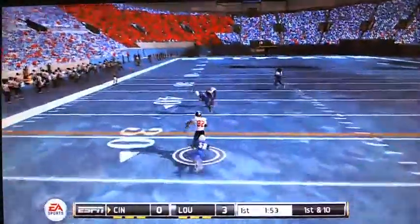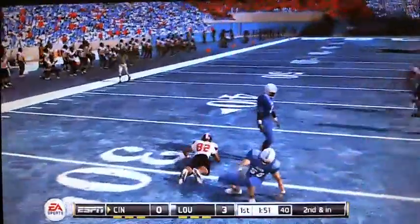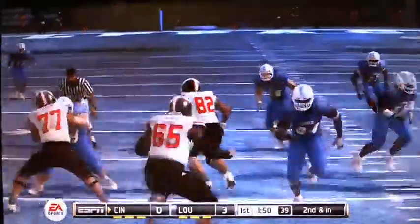Green's throw. Caught around the 30. It's going to bring up second down and inches on the play.